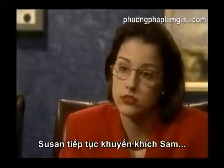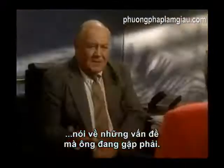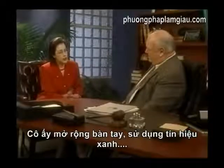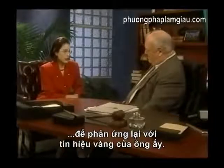Susan continues to encourage Sam Lakewood to describe problems he had experienced. She uses green, open-handed gestures in response to his yellow signals.